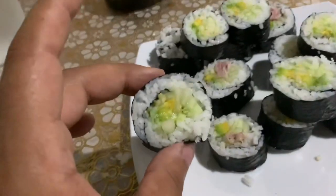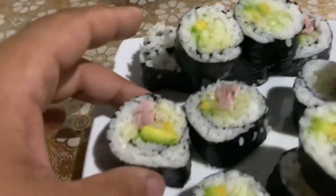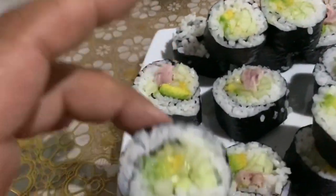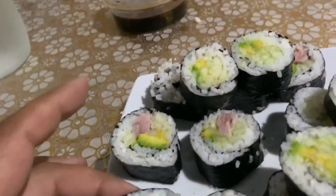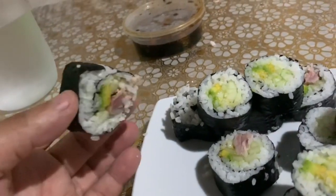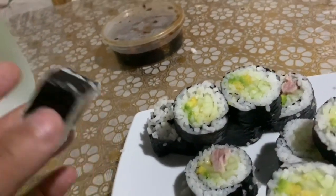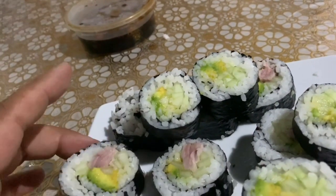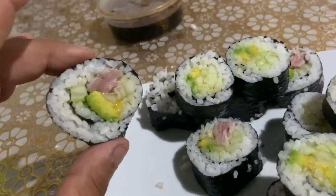So I made this tonight. I have tuna, avocado and cucumber, and just avocado and cucumber. The tuna I pan seared just to be on the safe side, even though it was fresh. I still had, you know, little reservation with this particular fish.